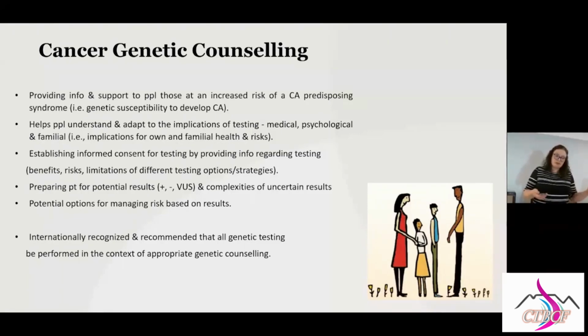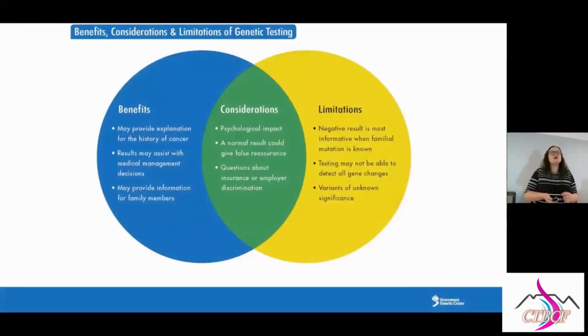So, as you can then understand, we usually have a pre-test genetic counselling consultation. That is where we sit and do the family history, talk, and help the patient see everything in context and make informed decisions about testing, and then once the results are available, we have a results delivery consultation. It is internationally recognized and recommended that all genetic testing be performed in the context of appropriate genetic counselling. This slide, published by Greenwood Genetics Centre, shows very nicely the benefits, considerations, and limitations of genetic testing. This is a big part of what goes into genetic counselling.